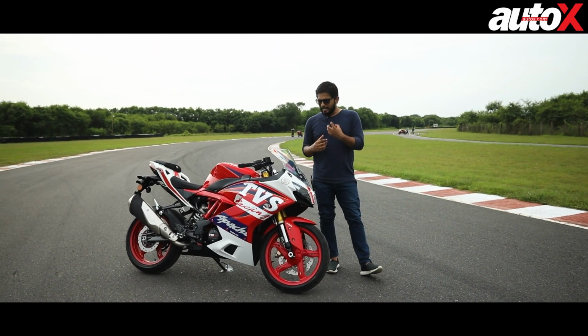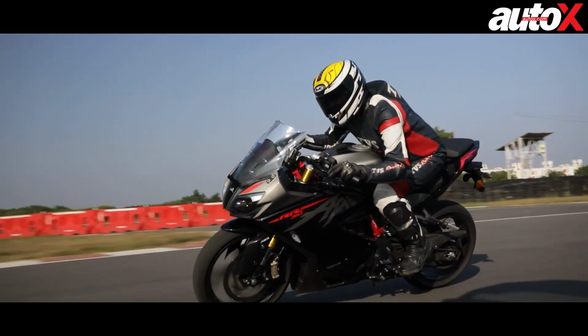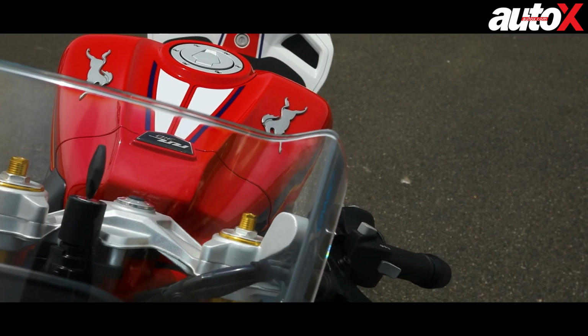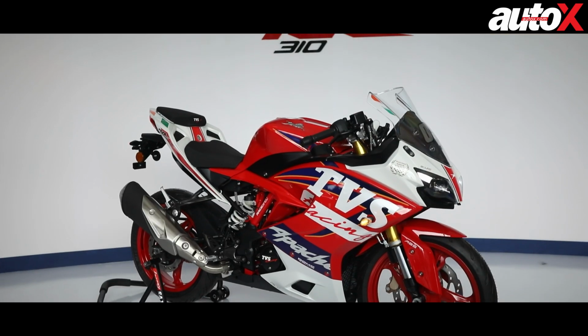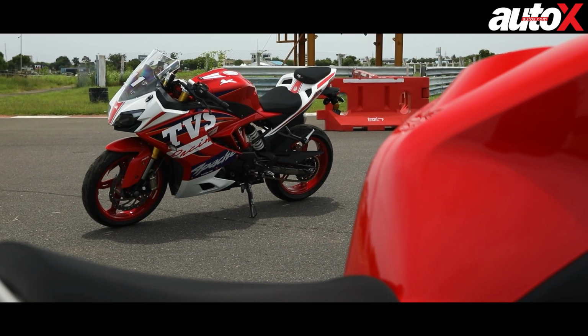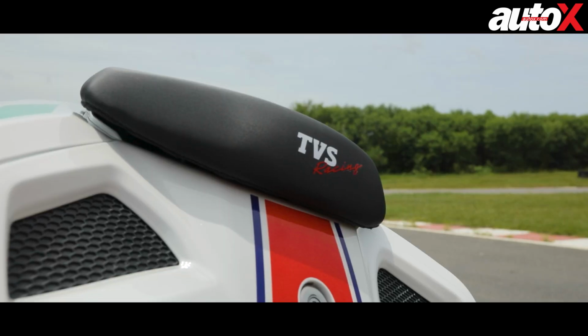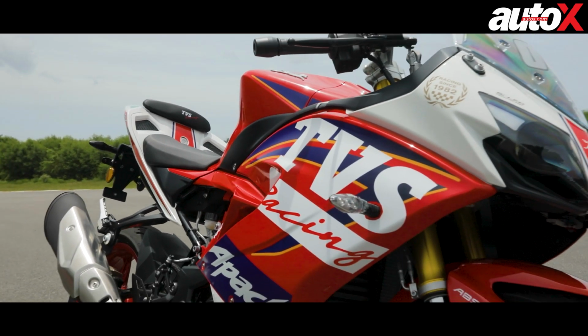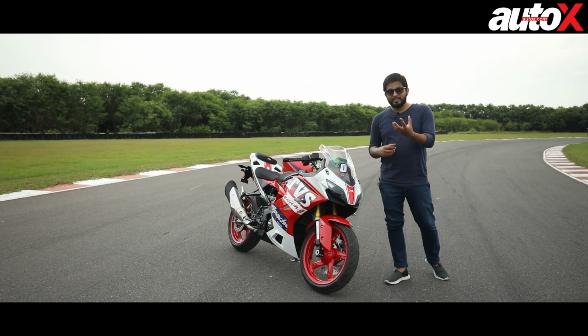Now, I thought at that time that was the most complete version of the TVS Apache RR 310. However, in 2021, TVS has gone one step better. They have really taken the game forward with this. They've added more kit and they've made this motorcycle even better than before.